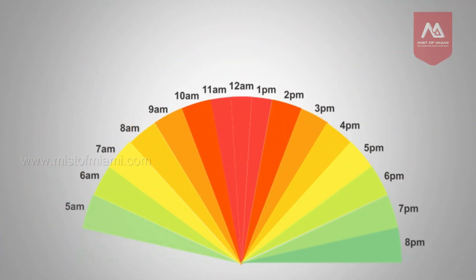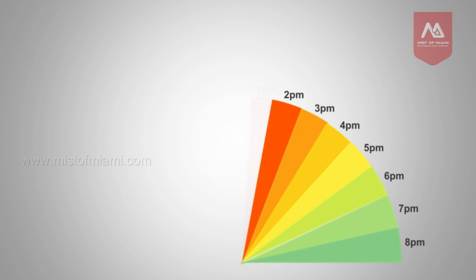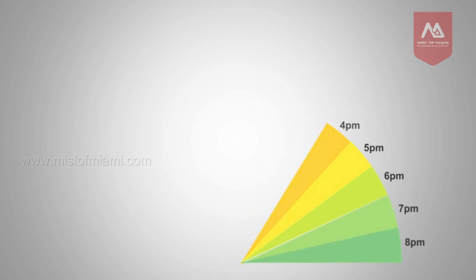The beneficial ultraviolet rays are received only during the dawn and dusk of a day. But the worst part is that the sun rays that fall on Earth during the midday are fatal and dangerous.